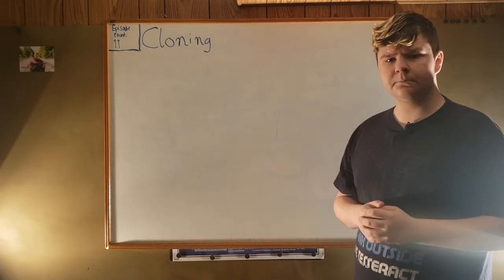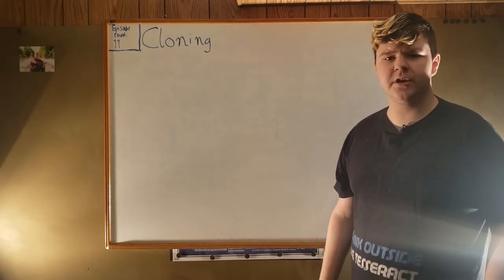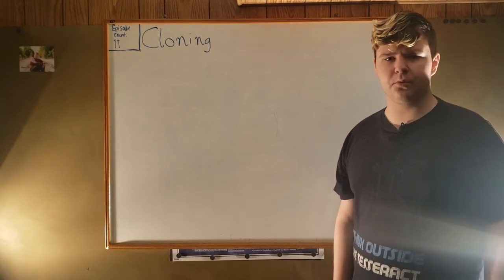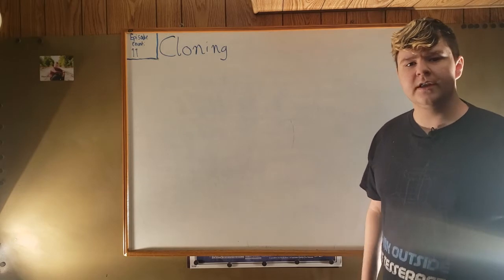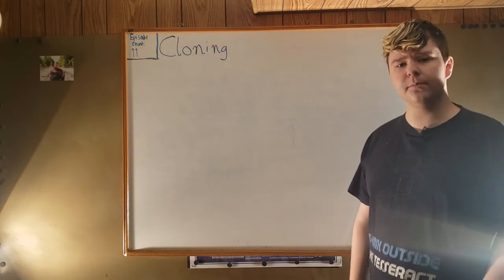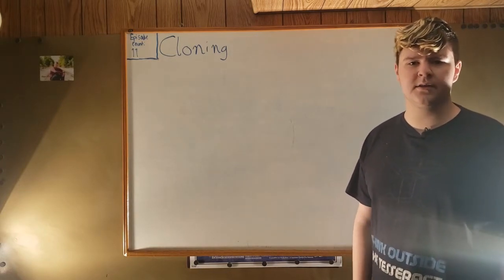So what is cloning? Cloning is basically a group of processes that lets us make a genetic copy of a certain organism, like a dog or a sheep or a human. The new organism that was created from the original is called a clone, and even though it may be genetically the same, if you were to make a clone of yourself, it wouldn't have the same mind as you and it would basically act like a child.